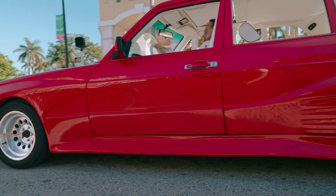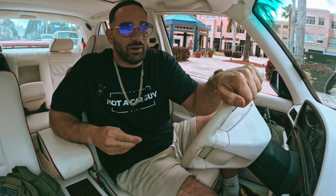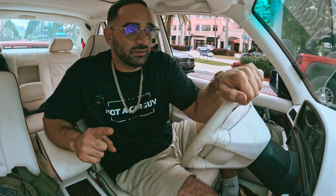White interior with the red piping really sets it off. You can see it popping from outside the car. It's something that's incredible. You have an all-white dash as well that you can see from outside the car. So whenever you're pulling up in this thing, you will be noticed.